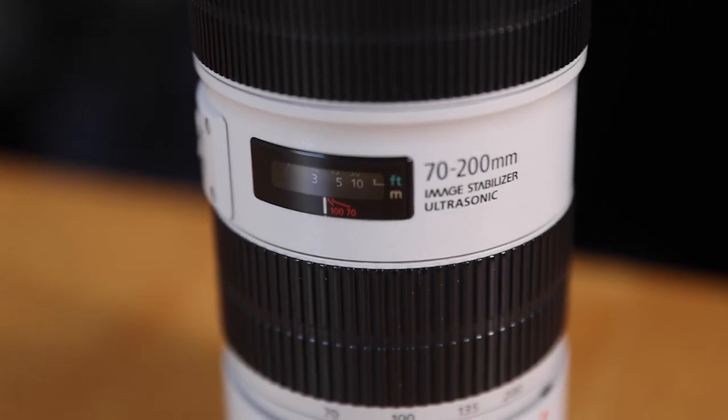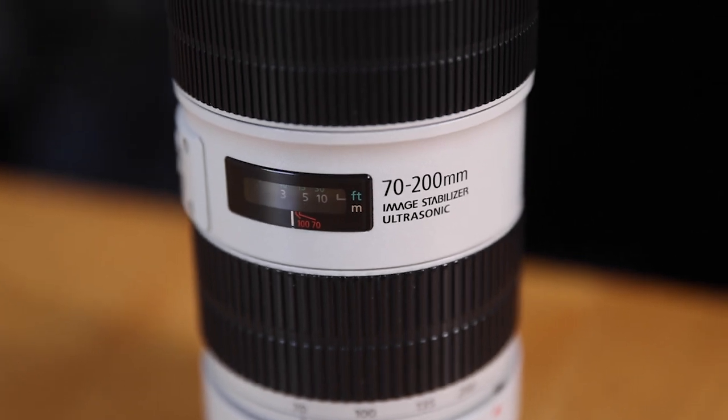Thirdly is the 70-200 f2.8. This is your ultimate lens. Personally, my favourite lens. I use this more than any other in my bag. I much prefer the older models with the internal zoom element as opposed to the newer RF models with the external zoom where it comes in and out. I'm not a massive fan of those, but you can get these for roughly about £1,500 secondhand, which is a great bargain.